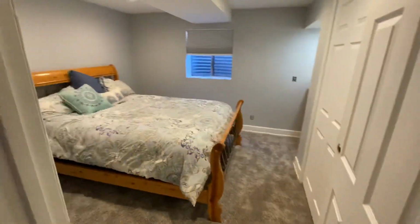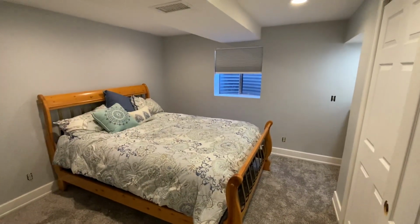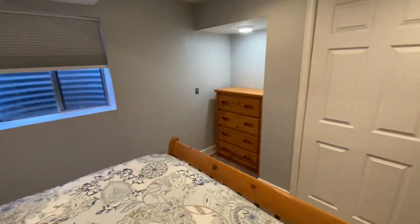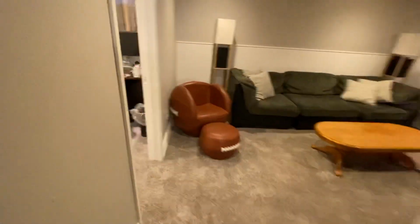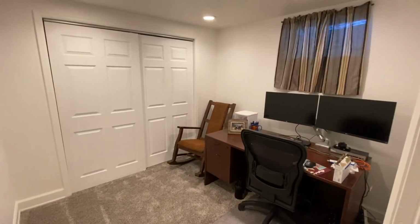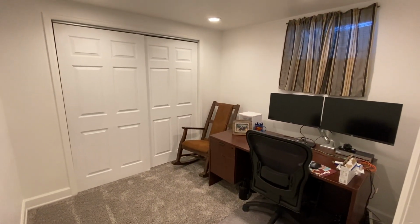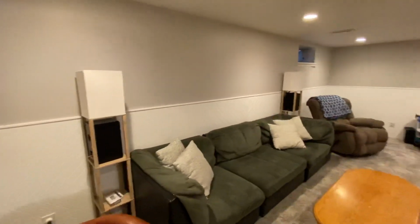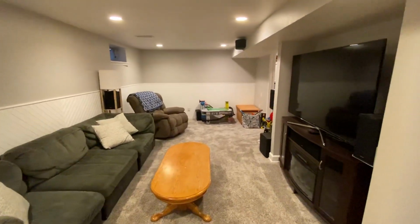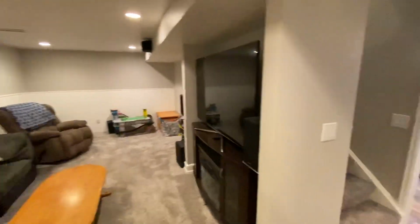And then taking you into the bedroom that's a legal bedroom. It's got an egress window right there. Little spot for a dresser back in the corner there, closet. And the fourth bedroom is actually a study. It's a non-conforming bedroom, but it's certainly another bedroom. Nice, big family room down here for entertainment right there.